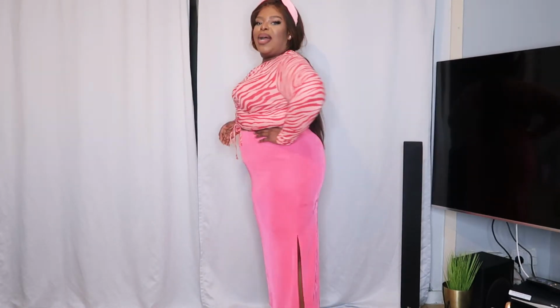Look at this beautiful skirt. It does have a matching top, but I just really wanted to show you the look, this pink look that I'm going for. I absolutely love it. I did pair this with some nice flare black trousers. If you want to see that, go on my TikTok and my Instagram. Thank you guys.